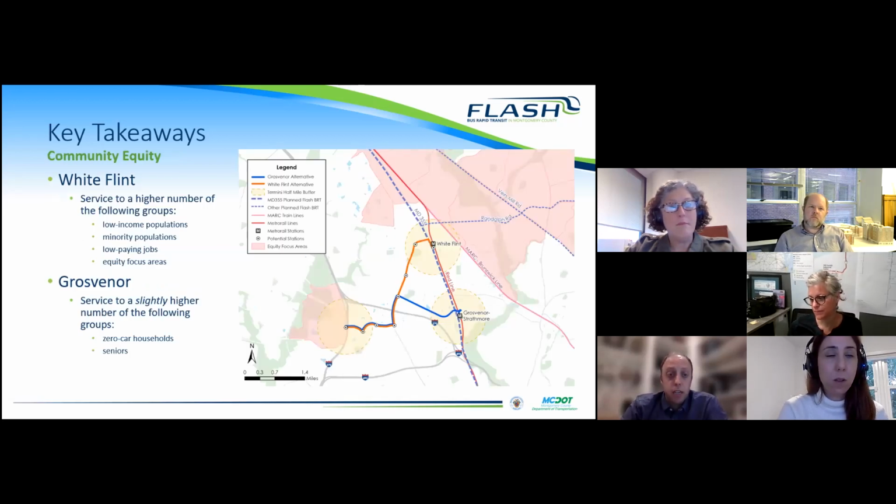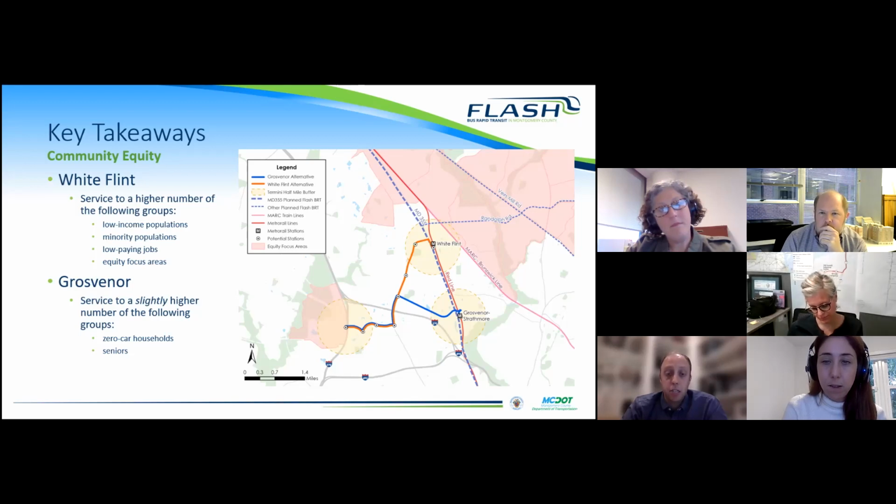For the community equity goal area, we looked at access to a bunch of different population groups, including but not limited to what went into the county's equity focus areas, which are the areas that are shaded in red on this map. The White Flint alignment had a higher number of low-income populations, minority populations, and low-paying jobs, as well as some broader connections to those equity focus areas in the northeast section of this map as well.